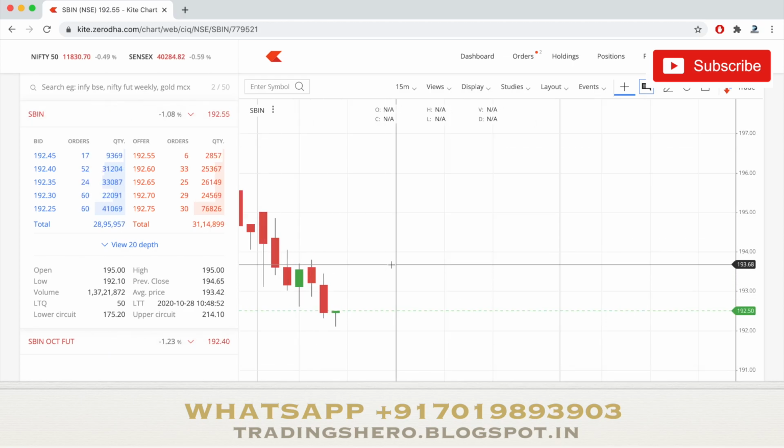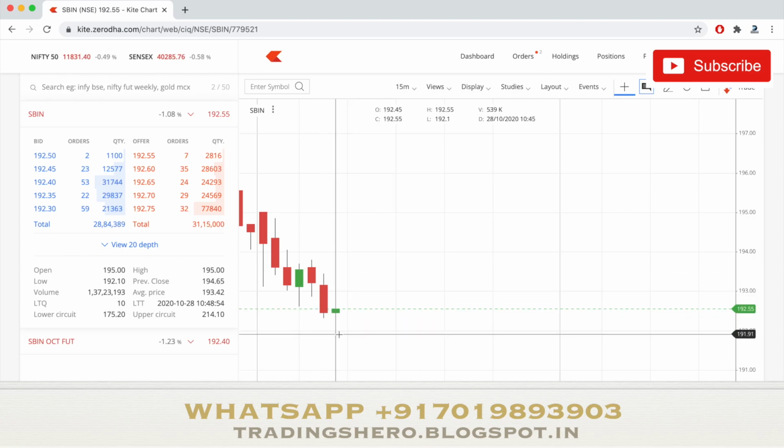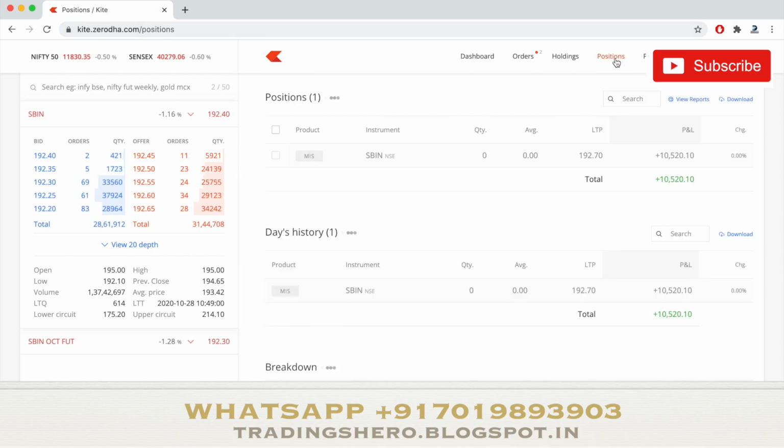So guys, as you can see here, it made a low of 192.10 and I managed to exit somewhere over here. So this was the profit I was able to book today in the trade of SBIN, and this was the call given to my client also. Even they booked the profit.